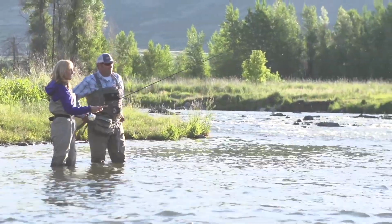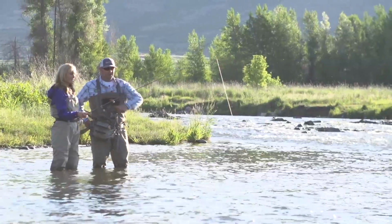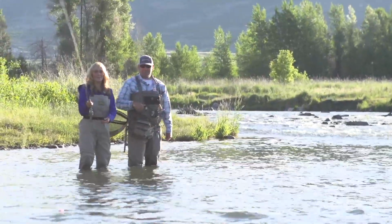What I was saying is I tell people to be a little paranoid. You know, fish like you're gonna miss something. If it looks fishy, set the hook. Hook sets are free. Okay. Give it a mend right there. So remember, mend that line. You're gonna kind of fold it upstream. It's perfect.